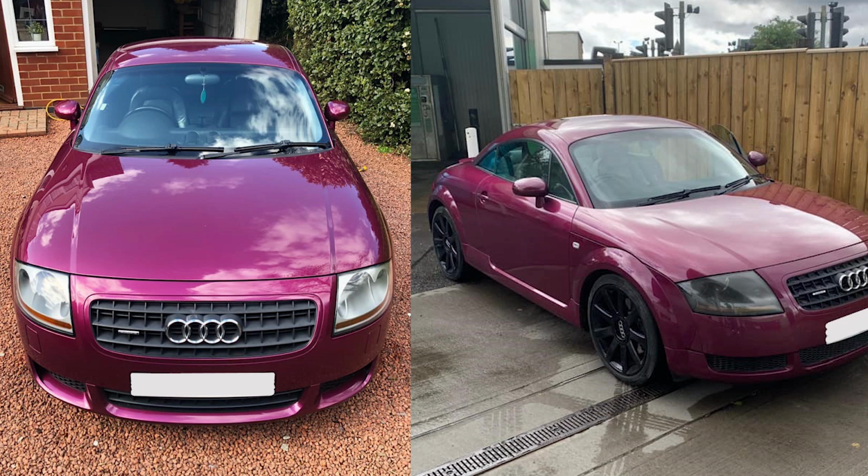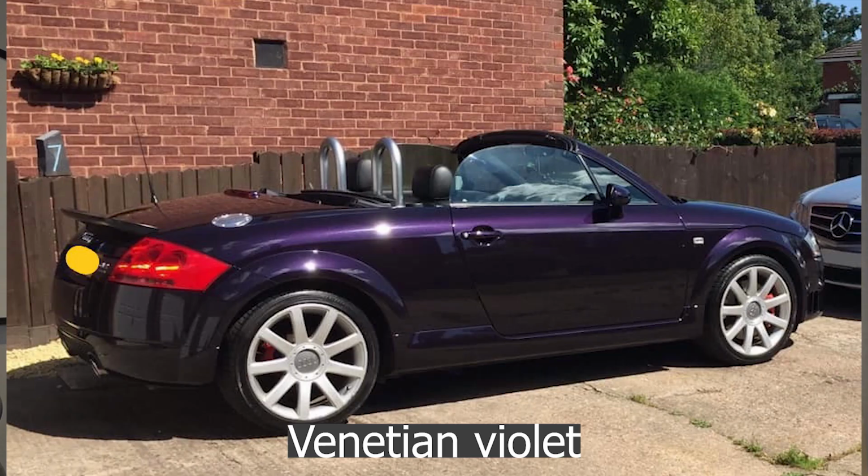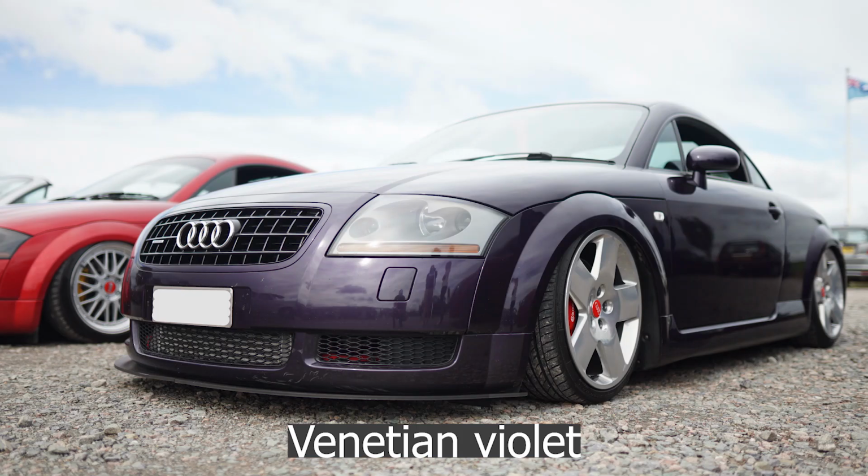And whilst we're on red and purples, there's Berry, which is a pinky purple colour, which is quite a popular one, and I haven't seen that many of them, so it's quite a rare one. There's Venetian Violet and Merlin. Now, I'll pop some pictures up and I'll show you the difference between the two.